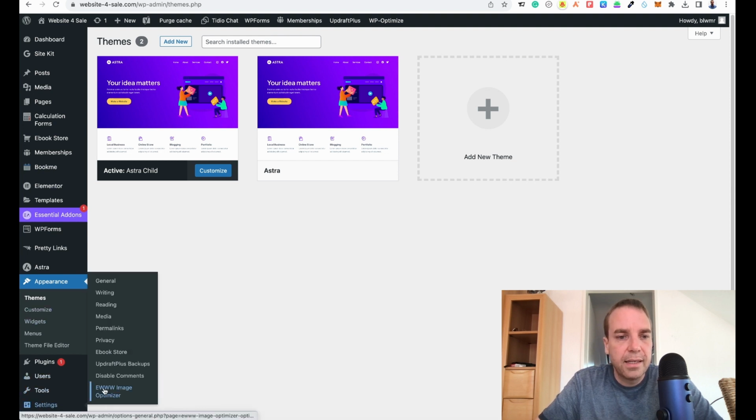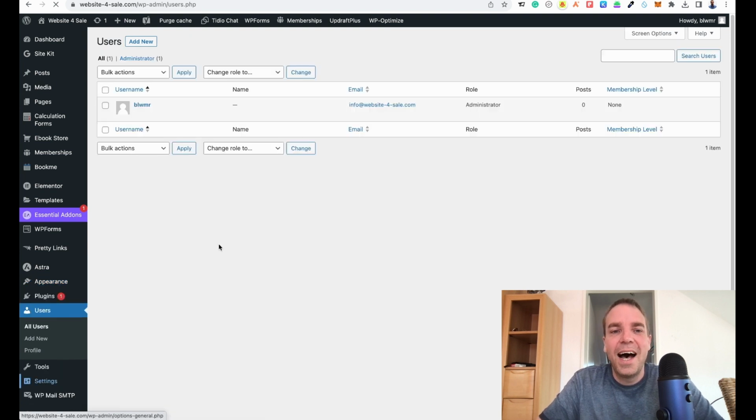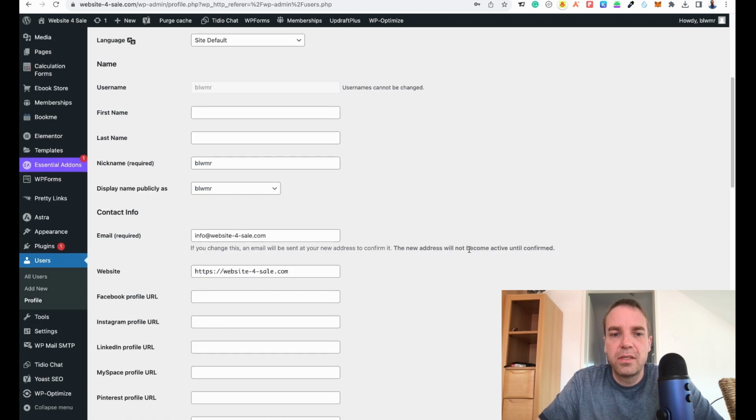Settings, and then you go to Users. You click on Users, then you have all users. Here you can see on my website there's currently only one user, and I can click here on Edit. And then I can change the password on this page.